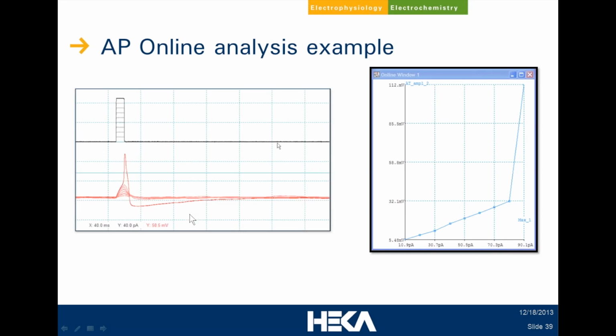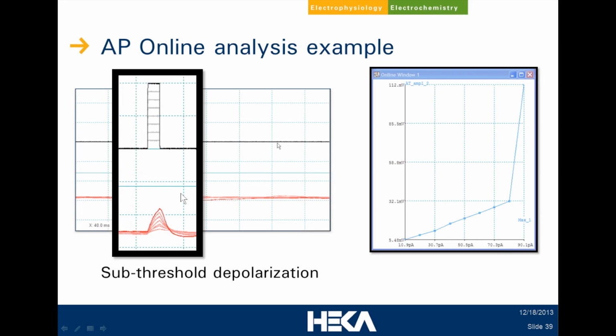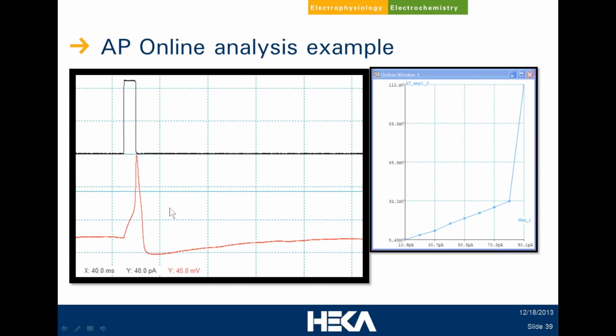So when we execute our data, either online or, in this case, after the fact by replaying back data from our data tree, you see here is our current, our stimulation. Here is our response. And here we have our online analysis results. One thing you notice is that for the first 8 attempts, we had a sub-threshold depolarization, so we never got an action potential to fire until the final attempt, and here we have a nice classical action potential shape.